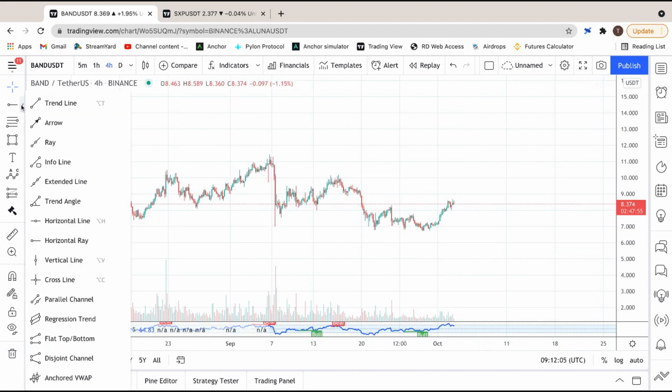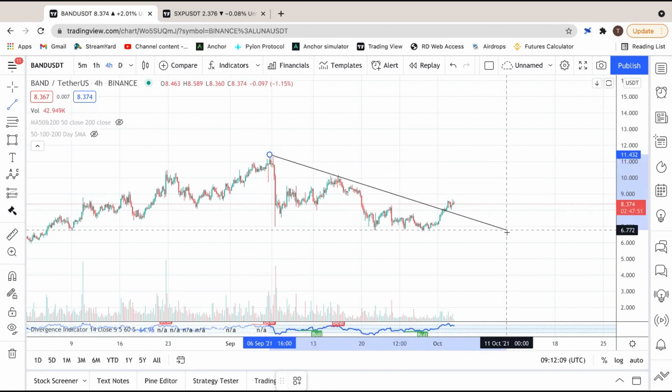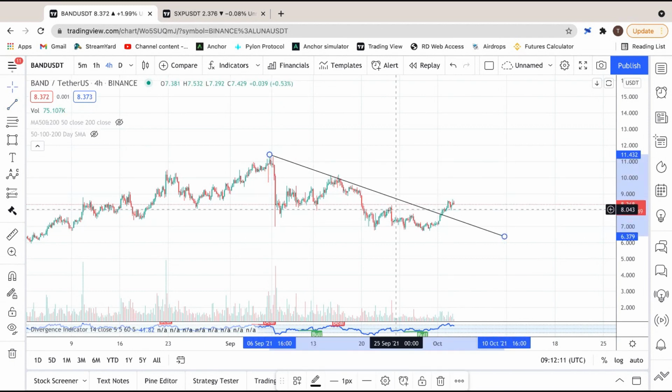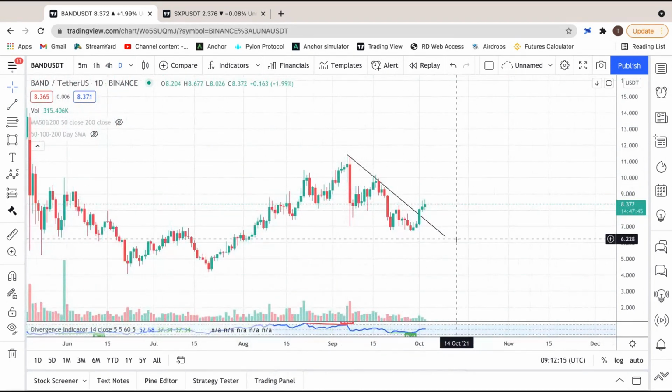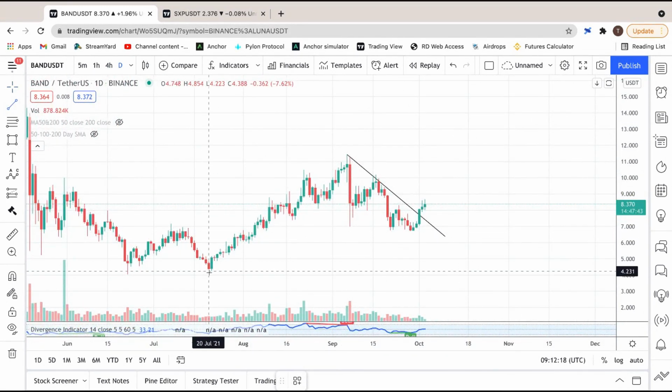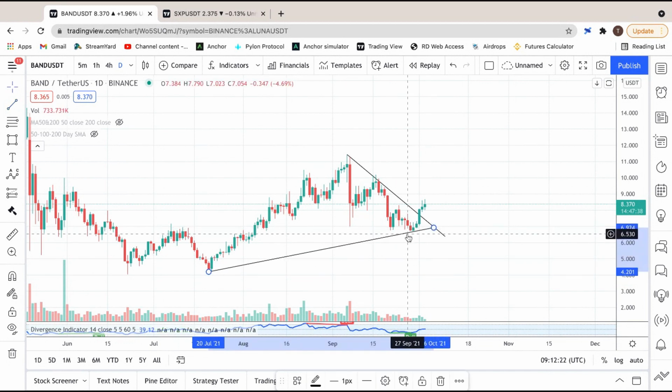If we take everything off, we can see that we do have something forming here, which is happening all over the market as well. We have a clear breakout happening right here. If I take this to the daily chart, you can see that as well. We have broken out of this falling wedge, which we have been stuck in. Pretty much everything's been stuck in it for such a long time. But as you can see, it got closer and closer in there. We have finally broken out of this falling wedge.